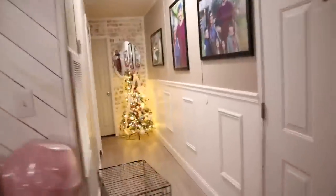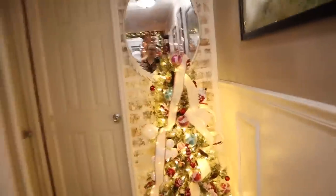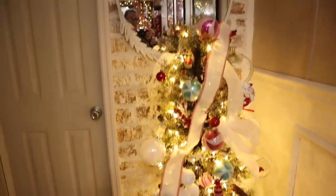Walking in here to the hallway, I don't know what I'm gonna find because, like I said, I haven't cleaned. We have this little tree back here. I wanted a tree back here to brighten it up. Because this hallway feels like a dungeon sometimes. So we have some blues, red, pinks, candy cane stripe ribbon, red ornaments, these little picks right here. I got this tree this year from Hobby Lobby. And it's probably one of the things that made me most happy this season.